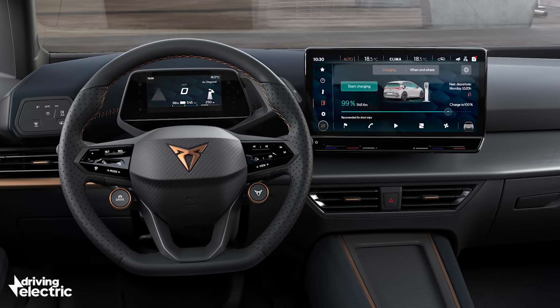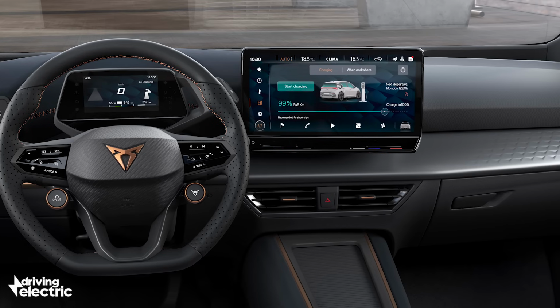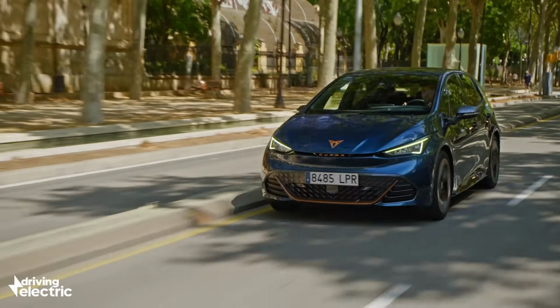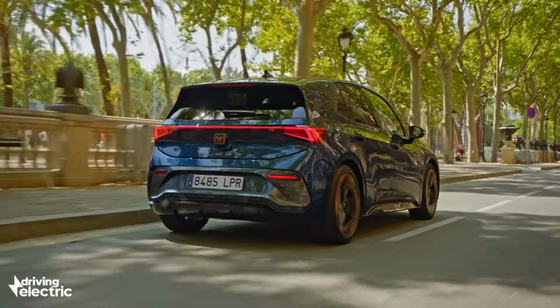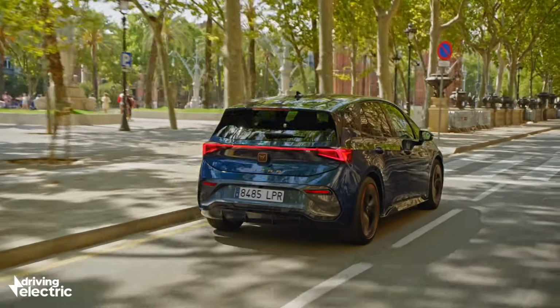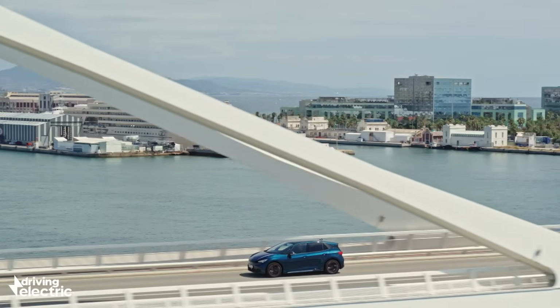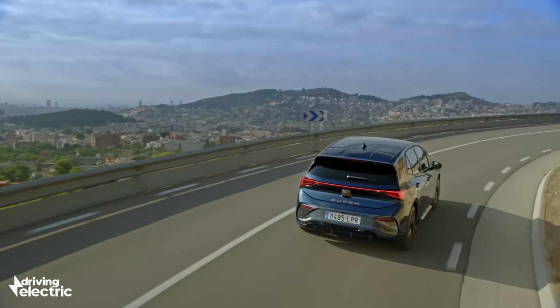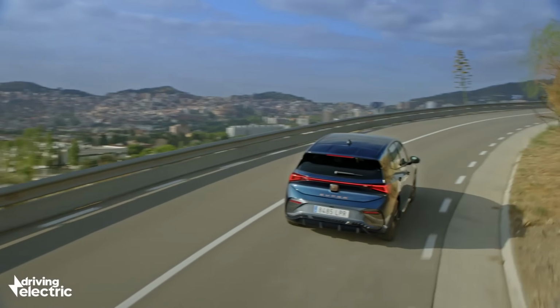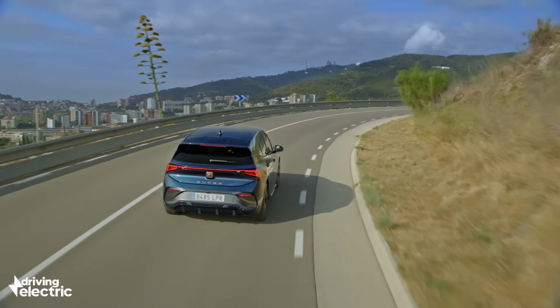Inside, the Born gets a bigger screen than the VW, up from 10 inches to 12. Our mid-range model with 201 horsepower does 0-62 in 7.3 seconds, faster than the ID.3, but not really that noticeable in real-world driving. Ultimately though, there is much more to how a car feels than straight-line speed, something that potential Cupra buyers hope will separate the Born from its myriad competitors.